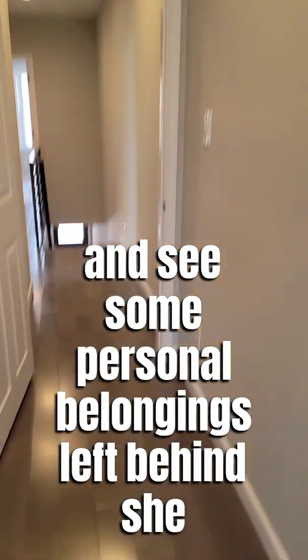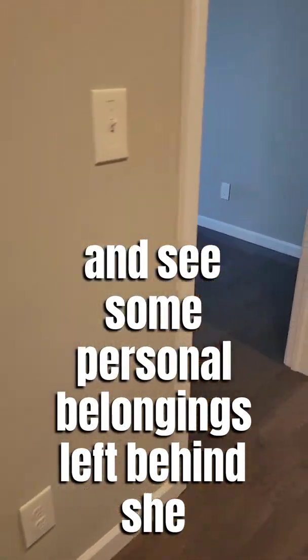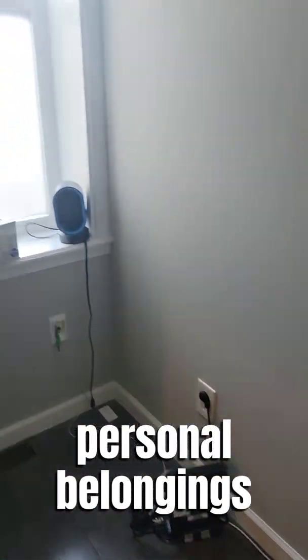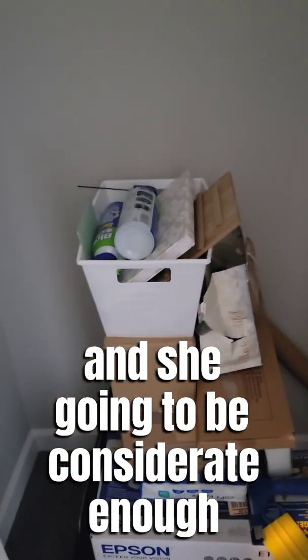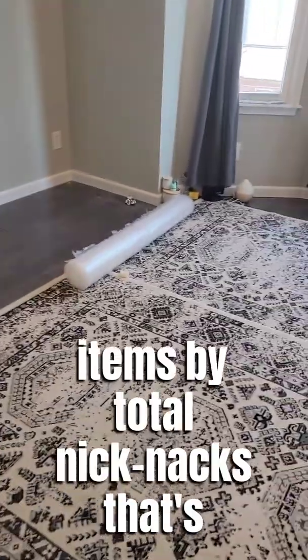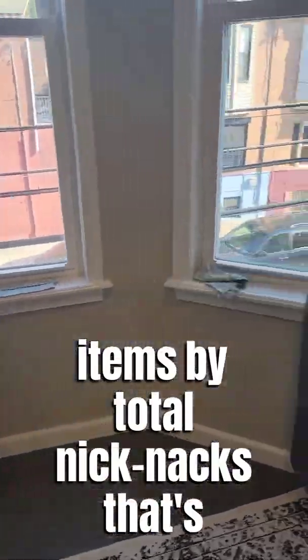You can see some personal belongings left behind. All in all, it's not that dirty. The tenant, obviously, I don't know how good of a friend. She could have removed her personal belongings. She certainly could have swept and wiped things down. So, just leftover boxes, items that she didn't want, and she couldn't be considerate enough to throw out. Now, the question is whose responsibility is it going to be to remove these items? We have some rugs here, other unwanted items, a bunch of little knickknacks, which is also the uncleanliness.